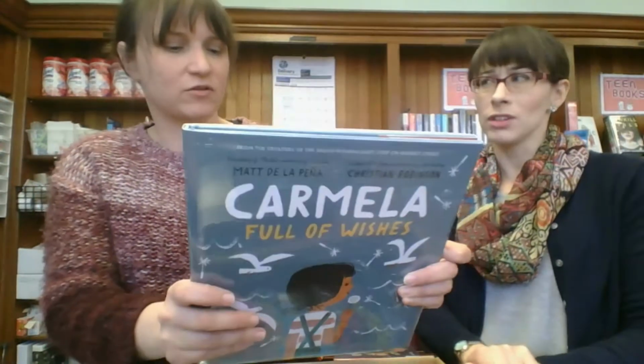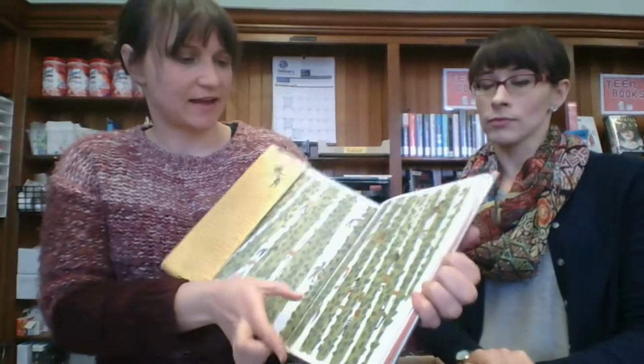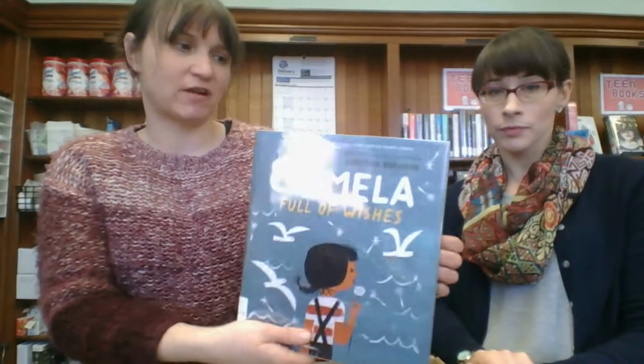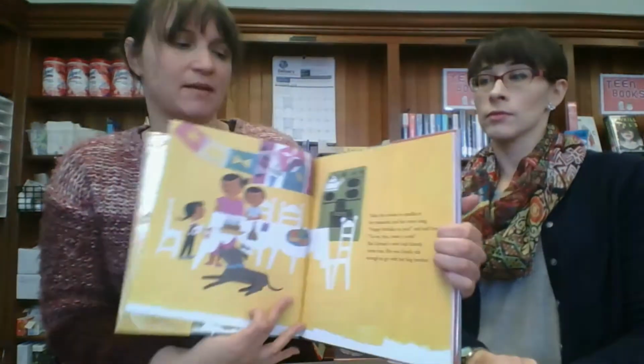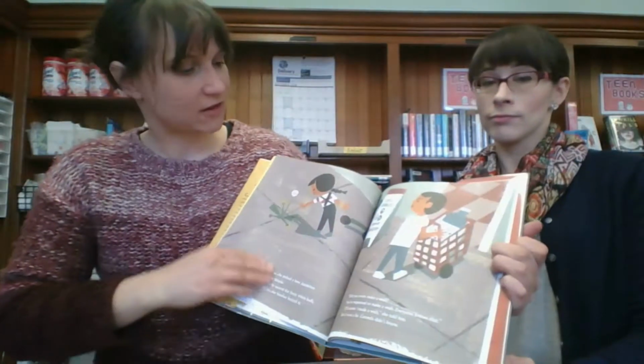Carmela, Full of Wishes, and it looks like this one is by Matt de la Pena, who won the Newbery Award for Market Street. Yeah, he wrote Love and something on Market Street. And then the illustrator is Christian Robinson, who won a Caldecott. Oh, it's the same people who wrote Last Stop on Market Street, and that was an award-winning book, and this one looks like it may follow in its footsteps. The illustrations look really great. I feel like they publish really often, don't they? Didn't that book just come out recently? I think time is just passing at a frightening speed.